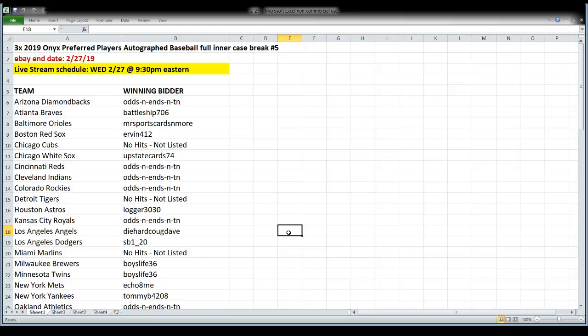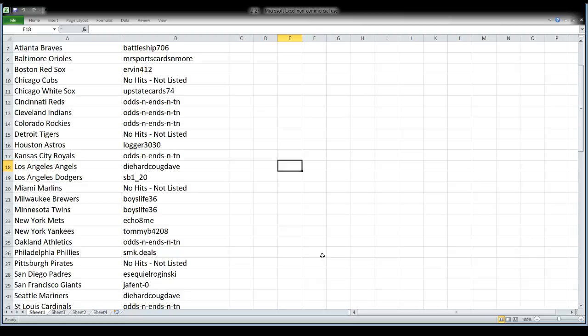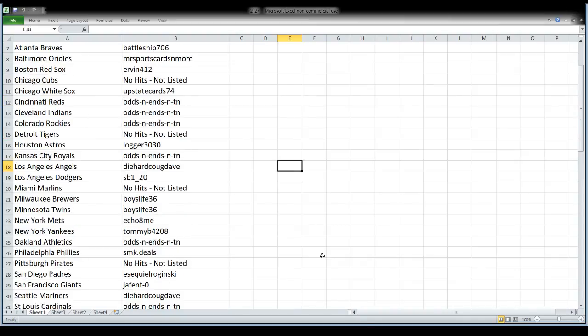Got team names on the left-hand side. Winning bidders are across from it there on the right-hand side. There are 4 teams that have no hits in this product. That is the Cubs, the Marlins, the Pirates, and who's the other one? I can't even remember now. Where is the fourth one? Ah, the Tigers. Yeah, the Tigers.